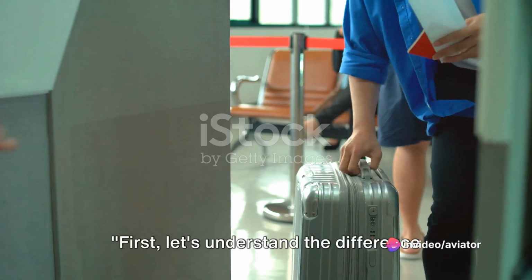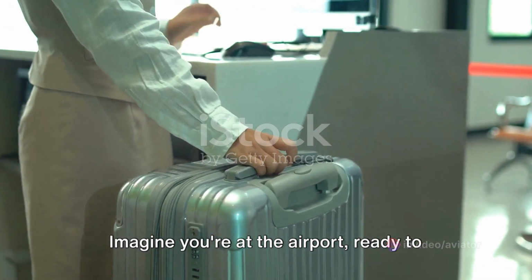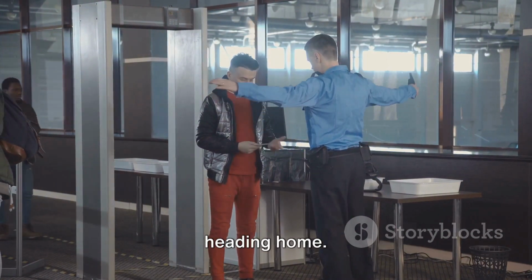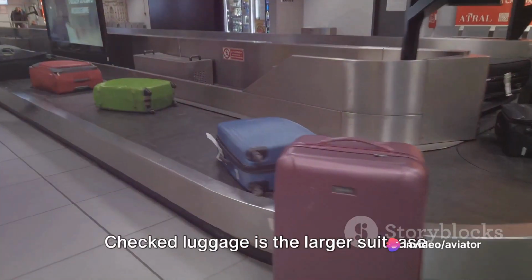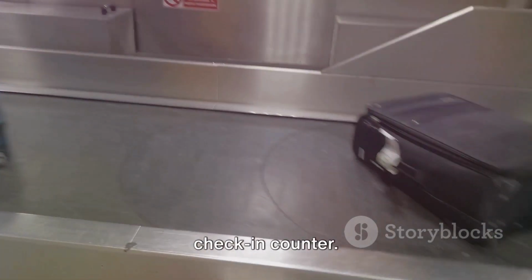First, let's understand the difference between checked and carry-on baggage. Imagine you're at the airport, ready to embark on a new adventure, or maybe just heading home. You're standing at the airline counter with two types of luggage, checked and carry-on. Checked luggage is the larger suitcase you hand over to the airline staff at the check-in counter.